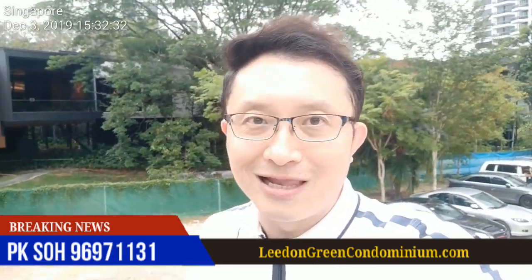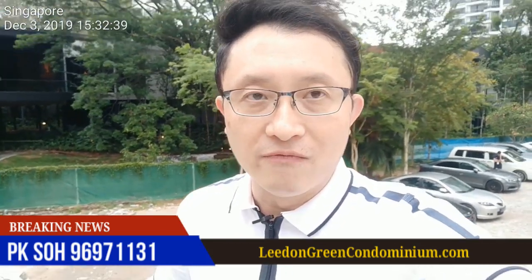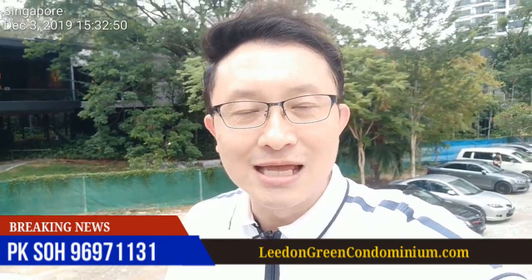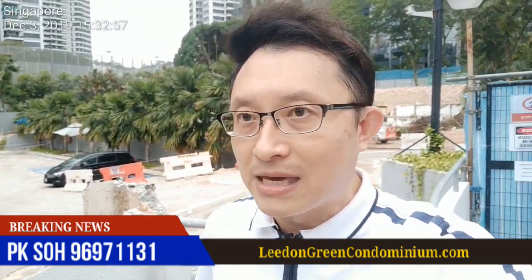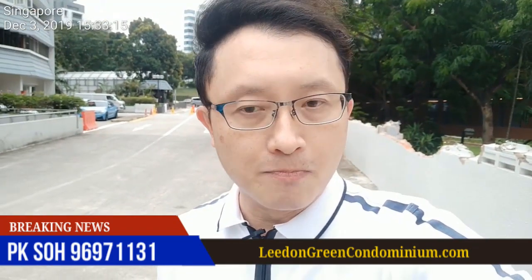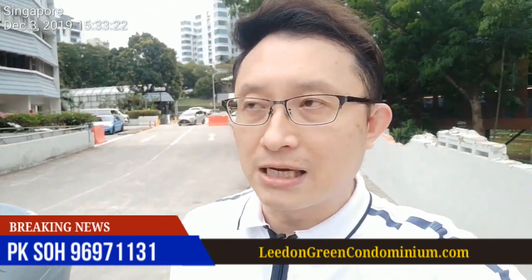The developers are MCL Land and Yanlord Land, two very renowned developers. We have seven blocks of very luxurious condominiums at Leedon Green. Three of the blocks are north-south orientation, and four are east-west orientation. On this site of 300,000 square feet, the blocks are very well spaced, ranging from about 19 meters to 44 meters from edge to edge. It offers residents a very fine place of living, and we're very happy to be the official marketing agent for Leedon Green.